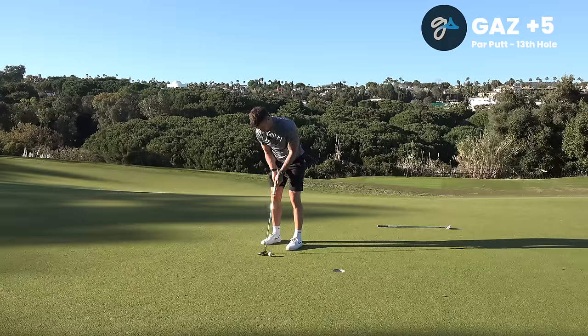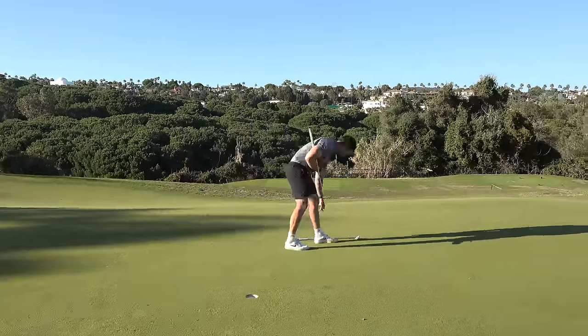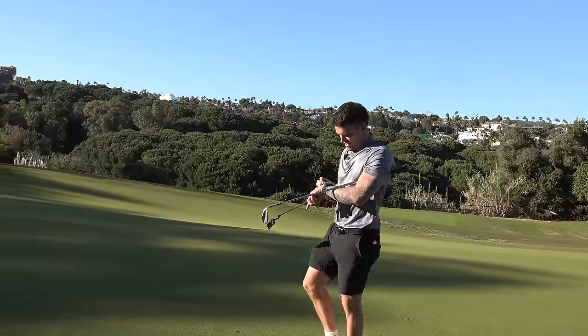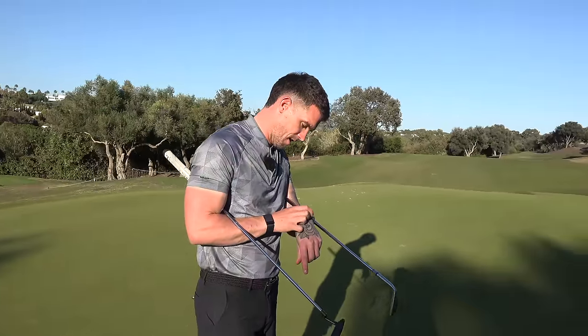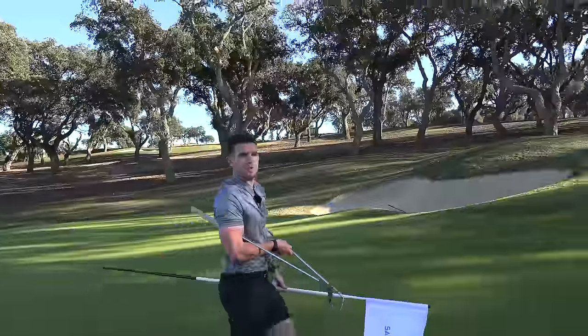Good four. Good par. Clutch up and down from the bunker. Christ, that is an error from the middle of the fairway. Massive force. I went for the flag, ended up in the bunker. Third up and down in four holes, that. A 3-1 putt in four holes.